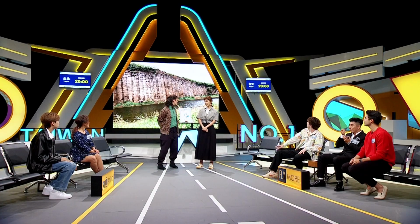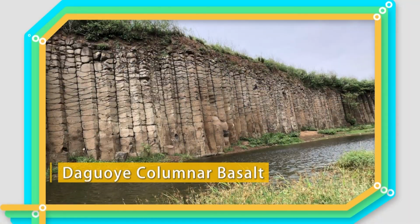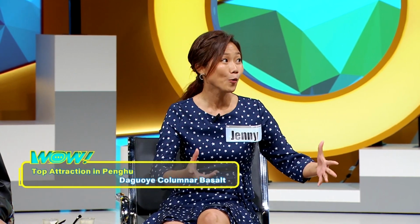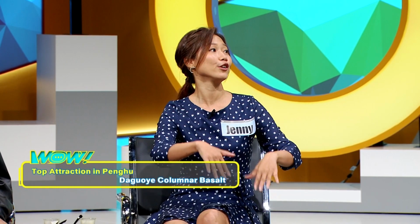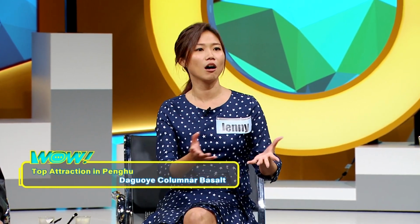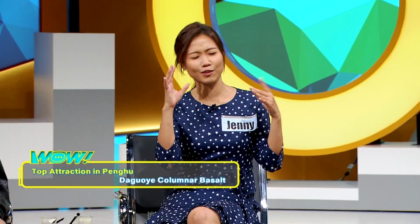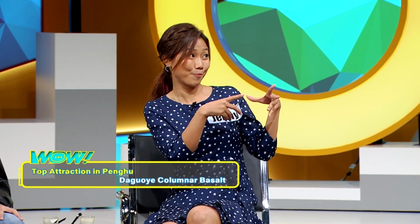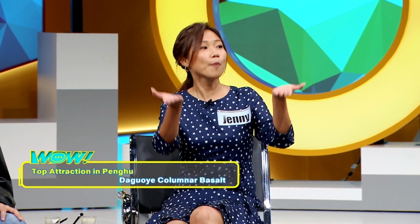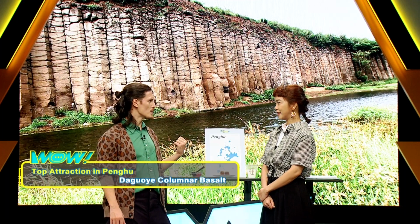Yes. And here are the columnar basalts, actually. So how they were shaped was millions of years ago. There was a volcano under the ocean. When it came out, the lava was really hot, right? And when it touched the ocean it felt cold, so it shrank into the shape. After that, it rose up to the ground, and you see this beautiful view. It's amazing. Kind of like the Giant's Causeway in Ireland.